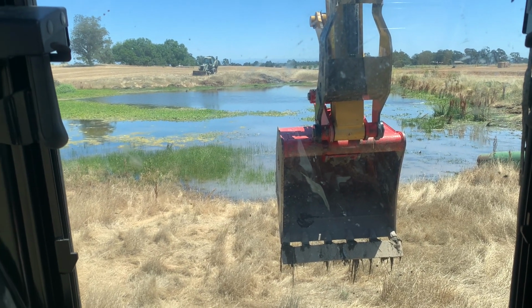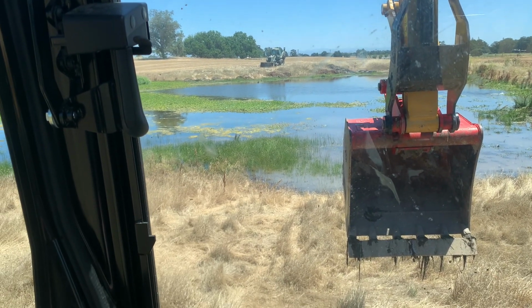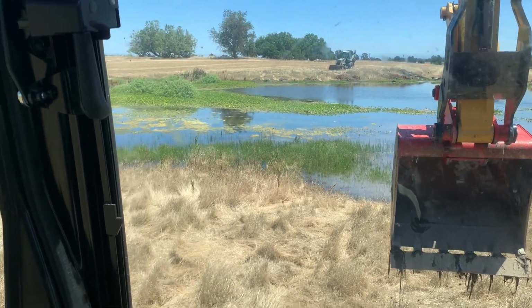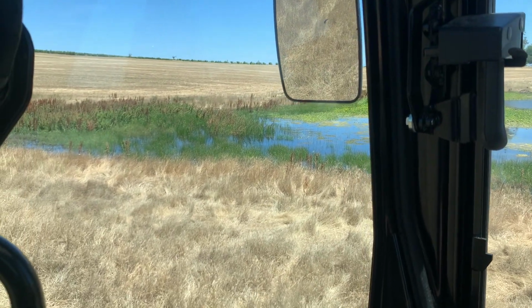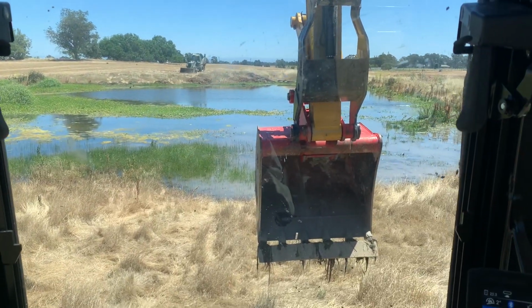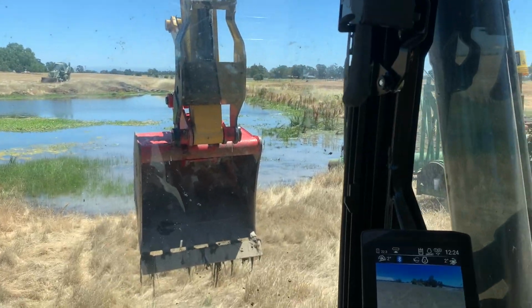There's some bigger fish in here that we've caught, and somehow they ended up in here. We didn't relocate any fish. They just, pet fish that escaped and whatnot. So, come back with some progress later.